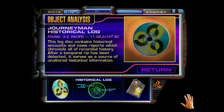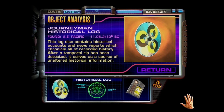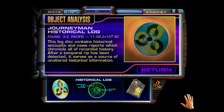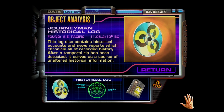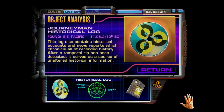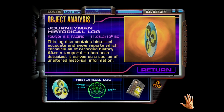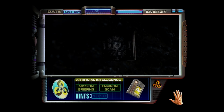Once the agent has returned to the Temporal Security Annex with the accurate log disk for analysis, the historical log computer will compare it to the Journeyman log disk, which was left in the present and subsequently altered. By cross-referencing the date of the rip to the discrepancies found between the 2 logs, the computer will be able to isolate the changed events for the agent to review. Makes sense? Okay. Alright.